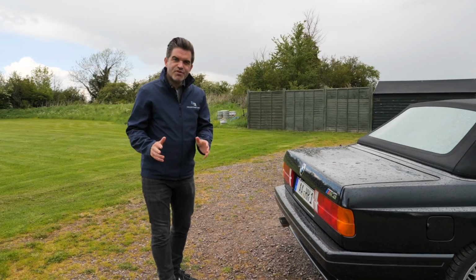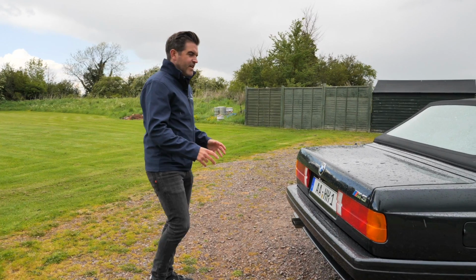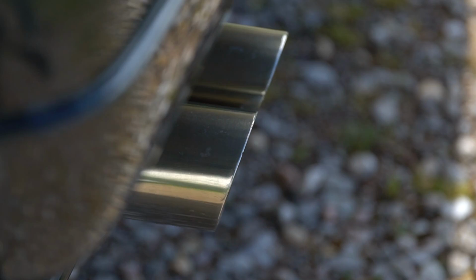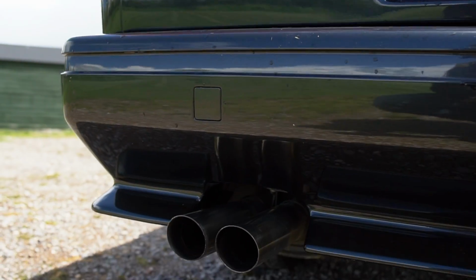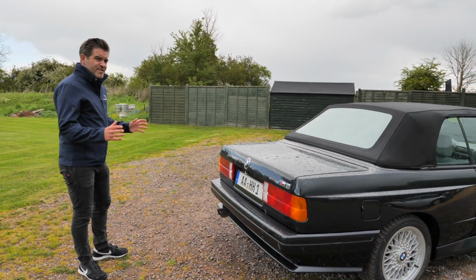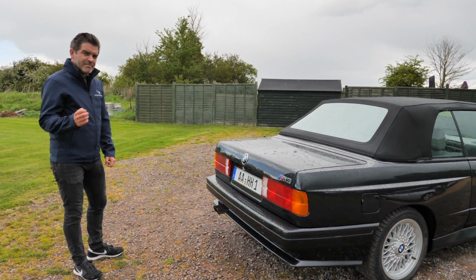Now there's not a huge amount at the back of the car to denote its sporting pedigree, other than things like the M3 badging and the twin pipe exhaust, which you also got on the 325, I believe. But other than that, to the untrained eye, this would look like a standard BMW 3 Series Cabrio, except that this one's been breathed on by the M-Tech division.